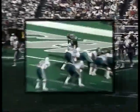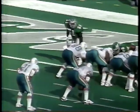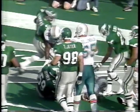In scoring position, then Mark Higgs rammed it in on the score. Mark Higgs only 5'7", but with great leaping ability and great power for a little guy, and just takes it and runs right through the arm tackle of Seth Joyner for the easy touchdown. Only 5'7", but he has thighs like oak trees.